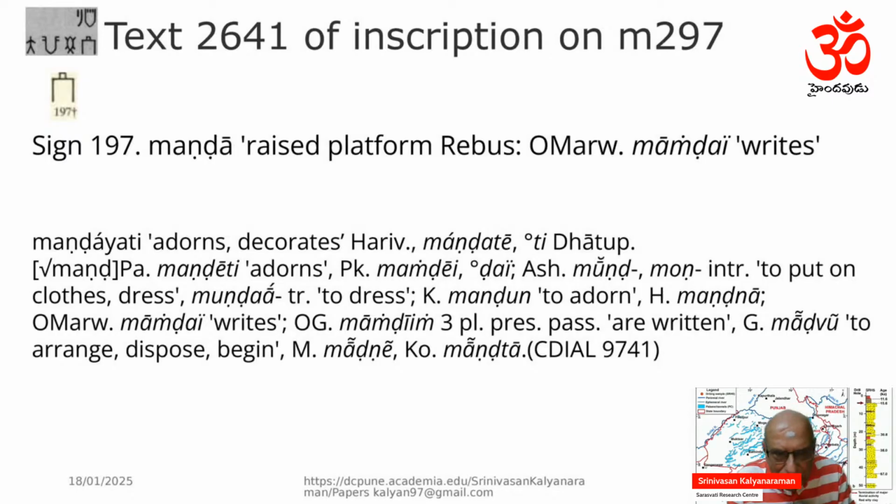Manda is a raised platform. Manda also can be in writing, expression, and engraving. Mandayati, adorn, decorates. So it could be ornamental, a gallery of ornaments. Mandai writes. Next, please.